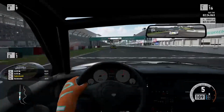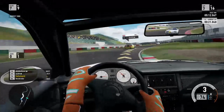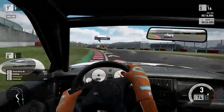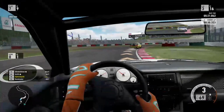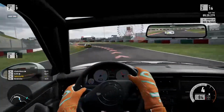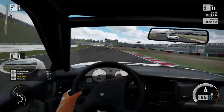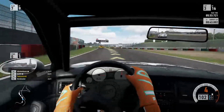Now you may notice on the left-hand side of the screen you can see 0 stops of 1. That means there is a mandatory pit stop for this race. Now there are 16 laps, so I need to try and time where I pit quite well to maintain my speed, because if I pit too late then I will have lost time going up to that pit, and if I pit too early then my tyres will just degrade and I'll lose time doing that.